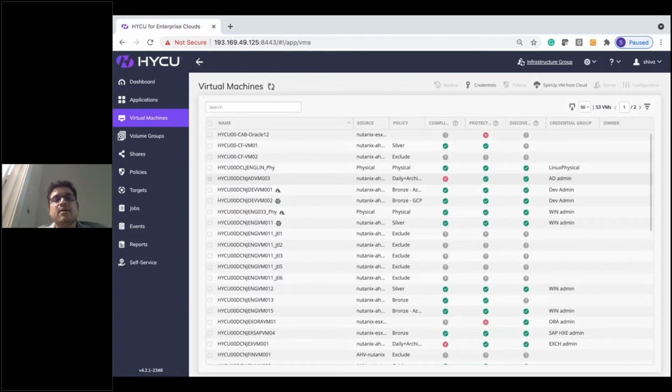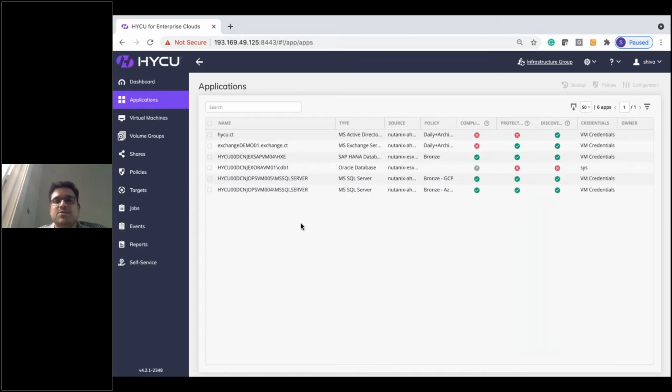And from here, we also have the ability to automatically discover the underlying applications. Could be your Microsoft SQL or Exchange. All you have to do is just specify your login credentials, and we can discover all of these applications instantaneously. You don't have to deploy any agents or plugins, right? Now, the best part here is the ability to do backups, not just to your on-prem targets, but also doing backups to your cloud-based targets.